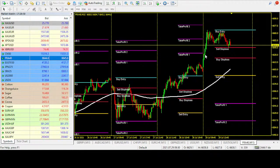All right, the price shot all the way up to almost TP3. Almost hit TP3, and where it is right now, we're still above the 100 period moving average. So we can still anticipate the market to rise, and we will buy if the market goes up to the buy entry, right?